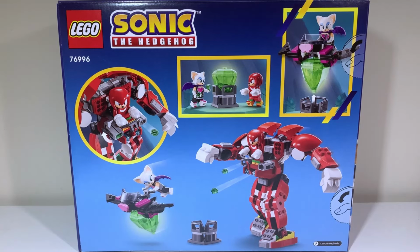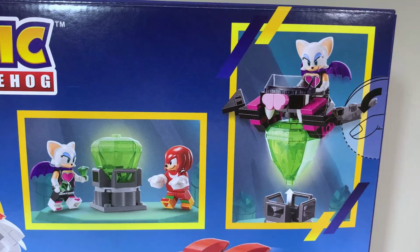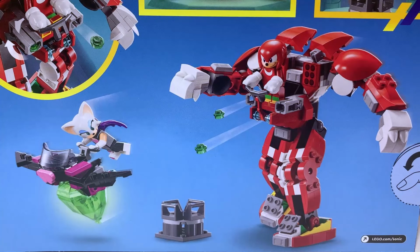The back of the box shows us the key features that we've covered in this video, like Knuckles having stud shooters here in the pilot seat, Rouge can connect onto the emerald via her glider, and some final box art here of the set all complete.